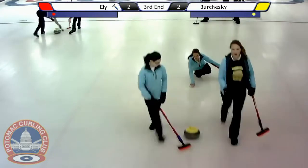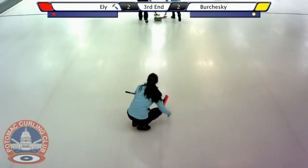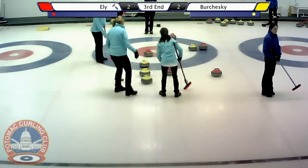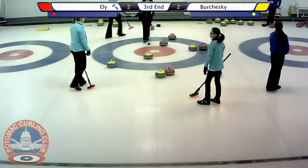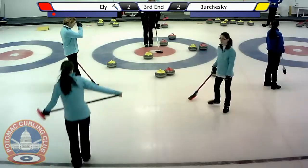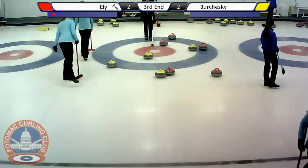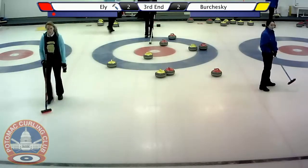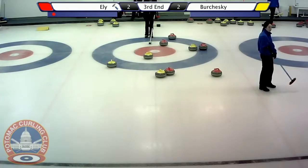Jenna's last rock for the end. She's clearly trying to take some stuff out. And if she hits it just right, fantastic shot. She left her own rock exposed, but she did take out Ely's second shot rock. And Burchesky is now sitting second and third, which means Ely can't get them both out. Unless the magic happens. But you know, in curling, that can happen.